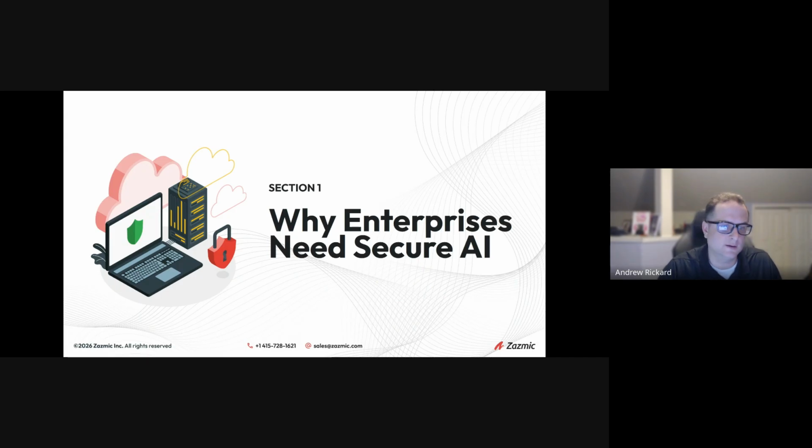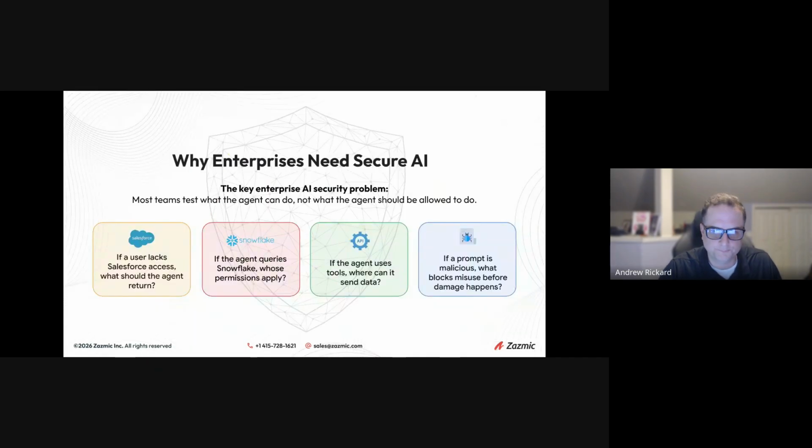Here is the underlying problem. Most teams test what the agent can do, but they almost never test what the agent should be allowed to do. And those are two completely different things. Let me make that concrete with a few questions on the screen. If a user doesn't have access to Salesforce, what should the agent return when they ask a Salesforce question? The wrong answer is that the agent has its own service account, so it just answers anyway. That's definitely a leak.